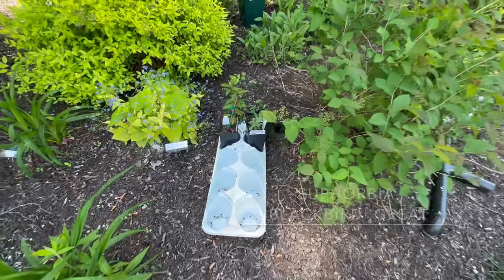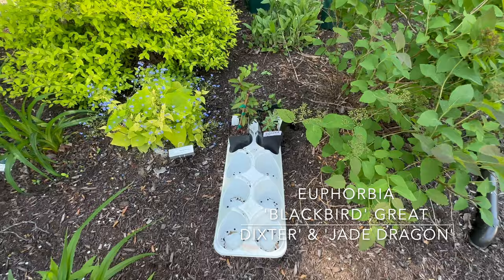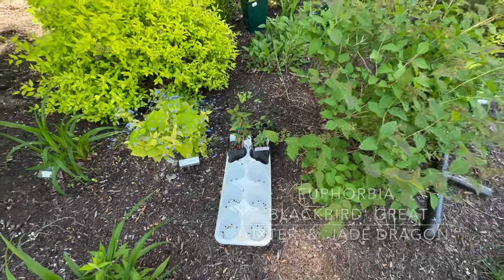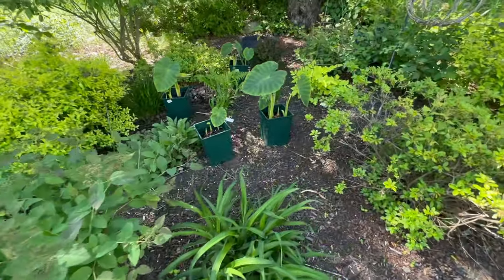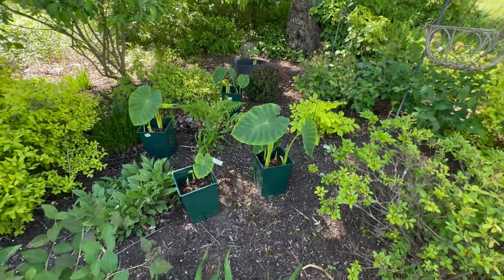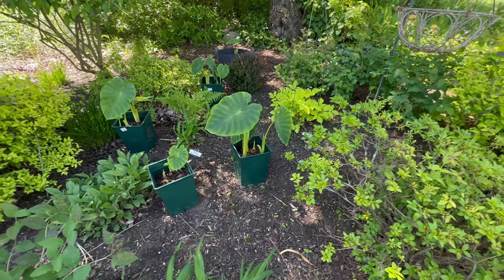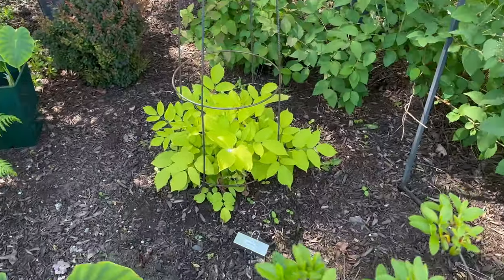What's left to do today is I have four new euphorbias. Oh, three euphorbias and a new thalictrum to get in. And I overwintered my colocasias, so I've got those to get in the ground also. So that's today's project. My Aurelia is putting on some size and looking good.